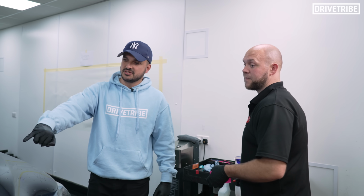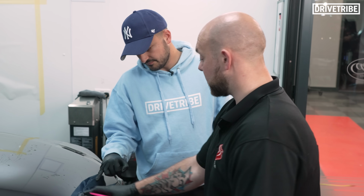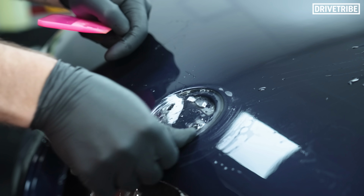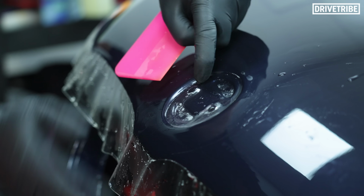Okay, and then this badge area at the front here, what's the situation with this? So what we'll do with this, because obviously your badge is going back on in place, we will loose trim a circle inside there, wrap this outer edge so you've got coverage under the badge, sort of tuck it, and then put the badge back on. Right, okay, very good.